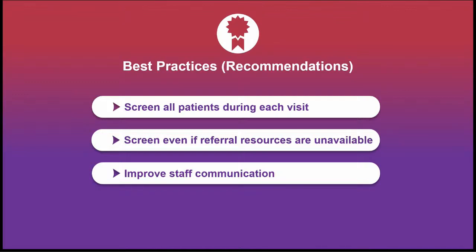Screen all patients during each visit. I'm going to focus on the all patients for a second because, in my opinion, the Indian Health Service GPRA measure should be a minimum standard. It is not the standard. It should be a minimum standard, in my opinion. For our Indian people, it's not good enough. It's not good enough. It needs to be better than that.